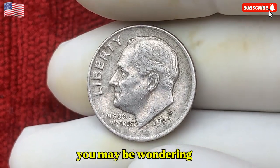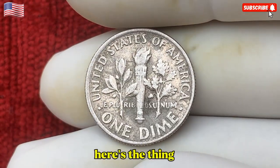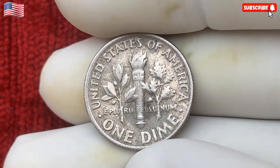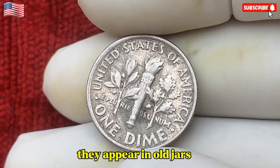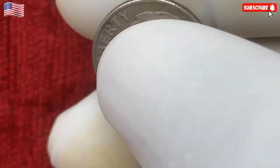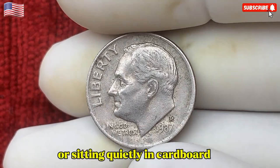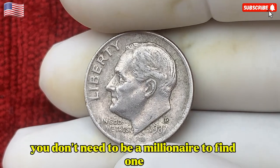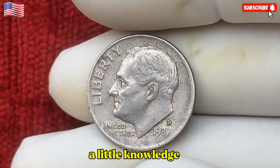You may be wondering, what are the odds I actually have a coin like that? Here's the thing, these coins are out there. People find them in inherited collections. They appear in old jars of change. They're hiding in dusty drawers, stuck in between pages of forgotten books, or sitting quietly in cardboard rolls from the bank. You don't need to be a millionaire to find one, you just need sharp eyes, a little knowledge, and the curiosity to look.